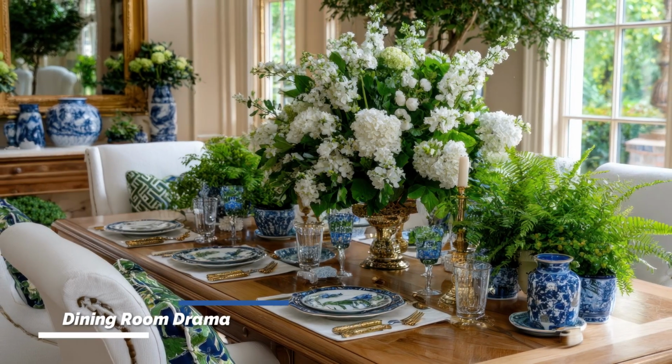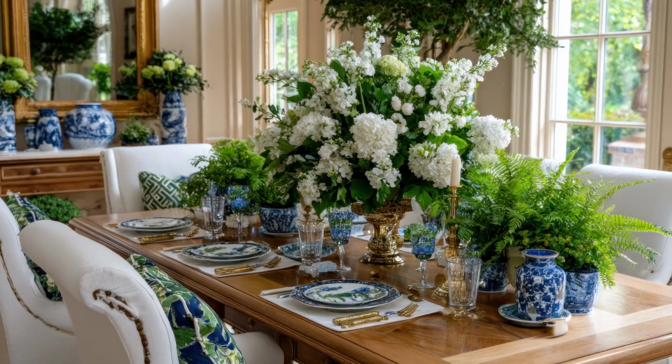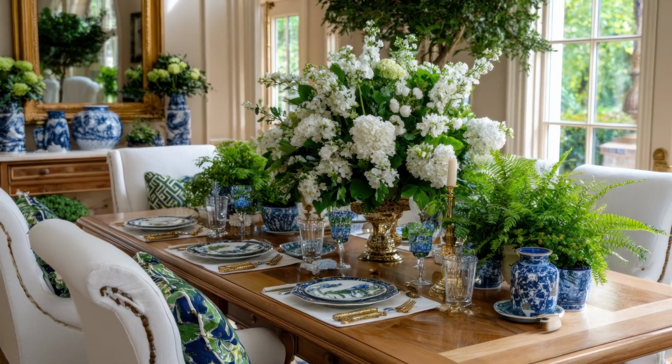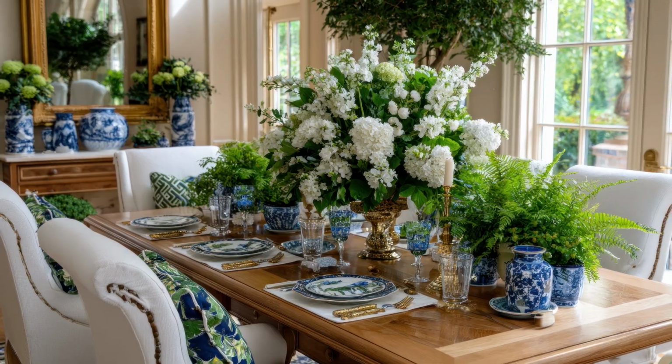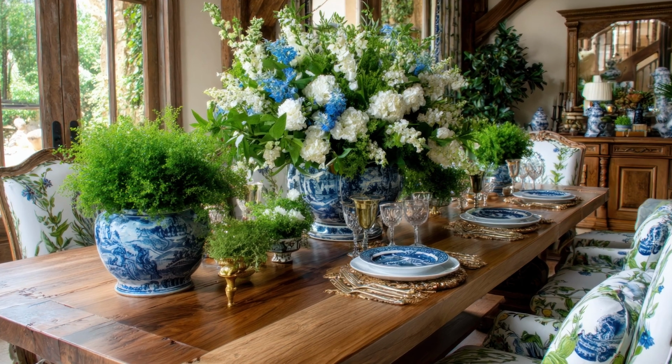Mix a long, farmhouse-style Western dining table with Chippendale or Ming-style chairs. Use blue and white porcelain dinnerware for an Eastern touch, and layer the space with Ralph Lauren glassware, candlesticks, and an oversized floral centerpiece that blends both cultures.